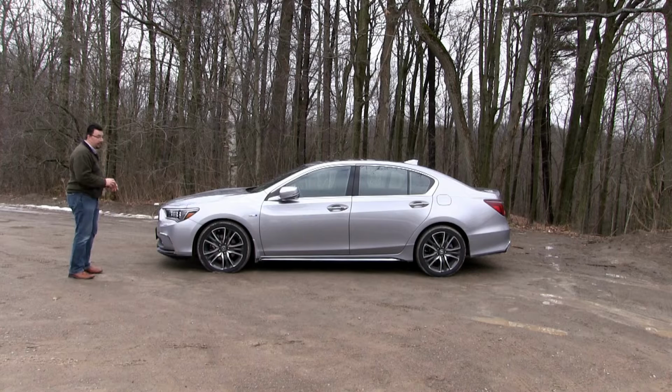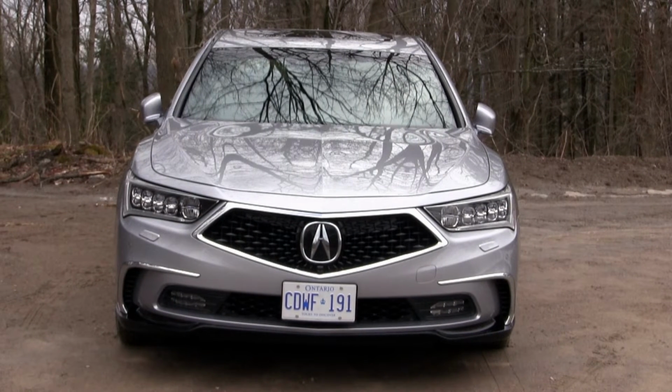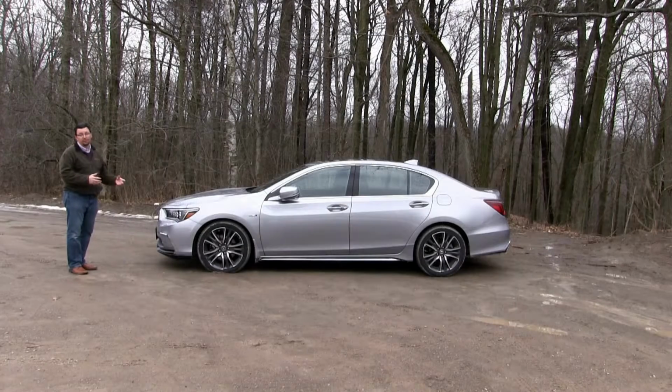What they've done is most notable in the front. The biggest change you'll see is the redesign of the front grille. Acura is moving towards what they call the diamond pentagon grille, and I've always liked it. I think it's a really good looking front. We've seen it on the refreshed NDX as well as on the TLX, especially the A-spec trim packaging. It looks really quite nice. When combined with the jewel eye headlights, it creates a pretty impressive front end.